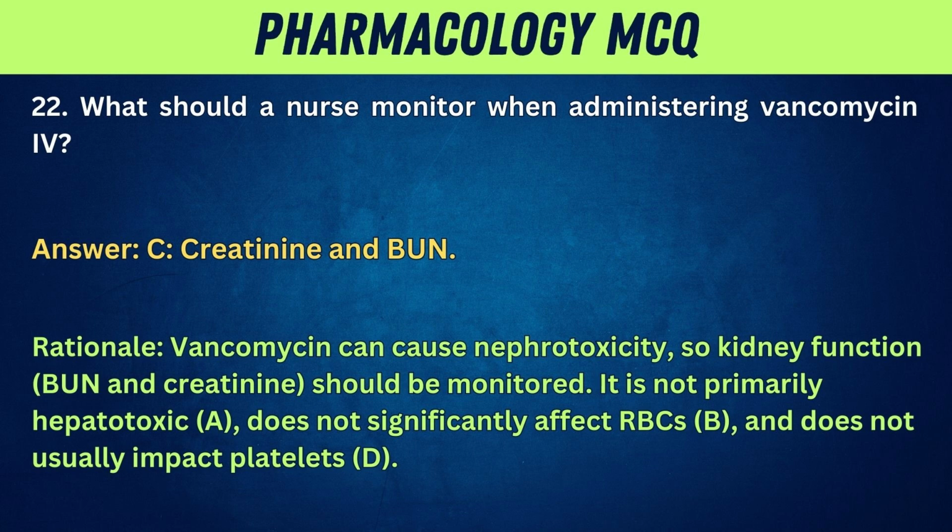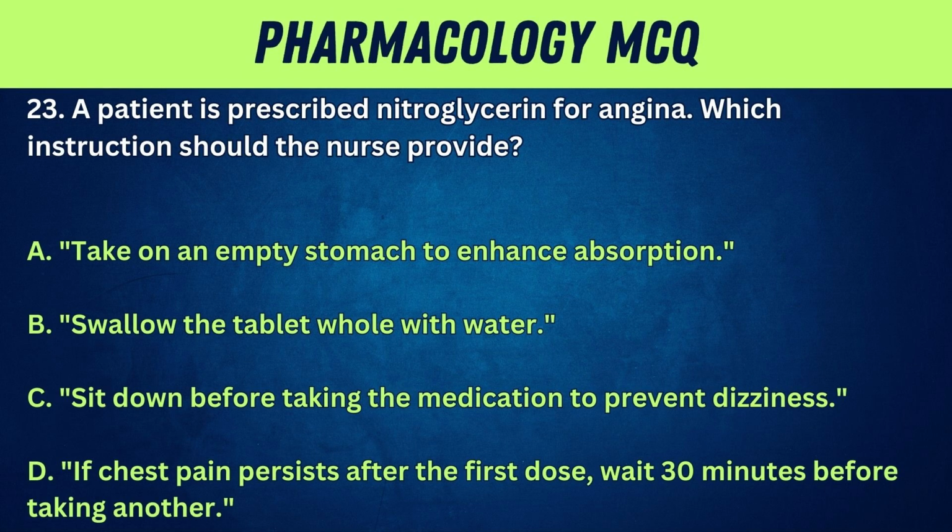Rationale: vancomycin can cause nephrotoxicity, so kidney function, BUN and creatinine, should be monitored. It is not primarily hepatotoxic, A, does not significantly affect RBCs, B, and does not usually impact platelets, D. 23. A patient is prescribed nitroglycerin for angina. Which instruction should the nurse provide? A, take on an empty stomach to enhance absorption. B, swallow the tablet whole with water.